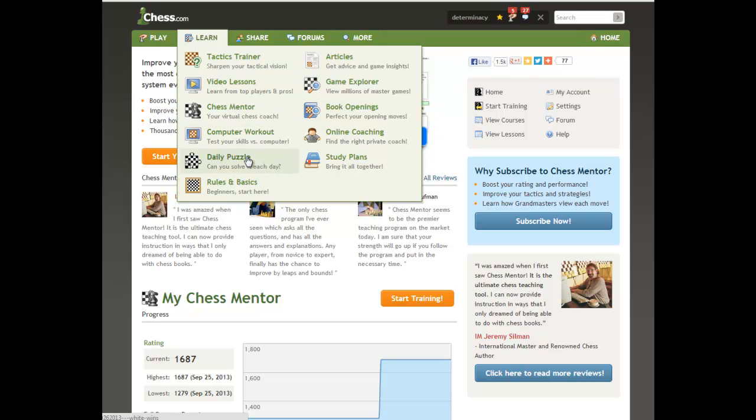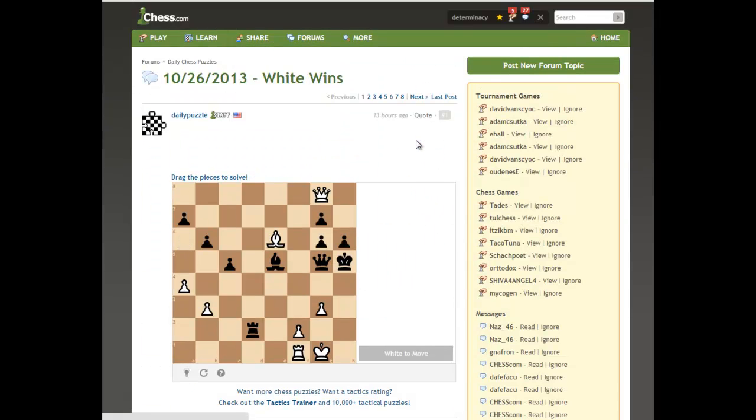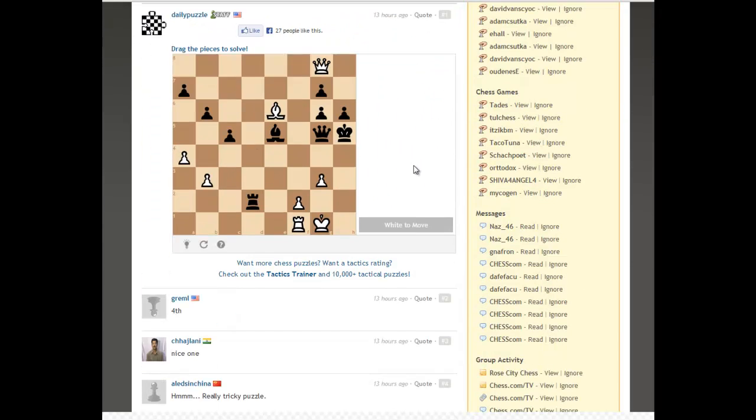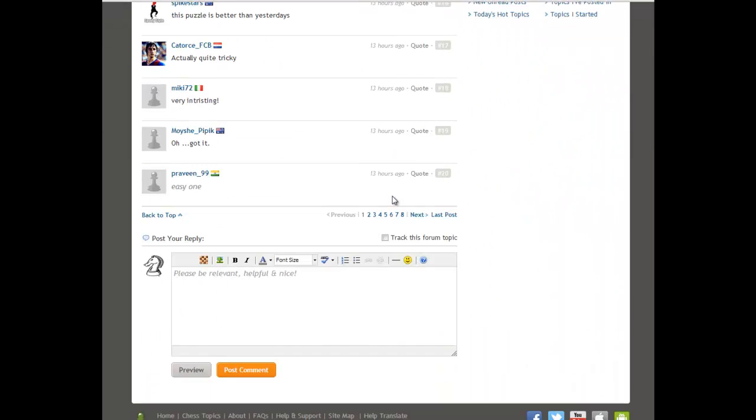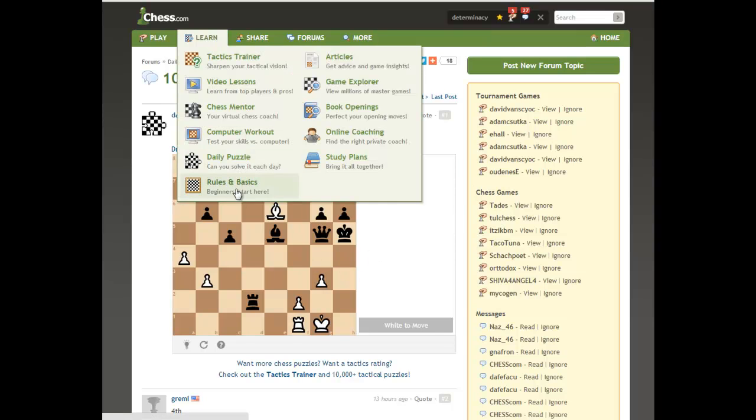So there's also Daily Puzzle I wanted to show you guys. So Daily Puzzle is pretty cool. This is the puzzle, but like hundreds of people are doing them. So this is pretty fun to check out, try to figure it out. Sometimes they're tricky, sometimes they're a little bit less tricky, but if you get it wrong, it'll tell you, you can do each move at a time.